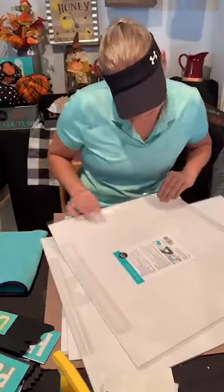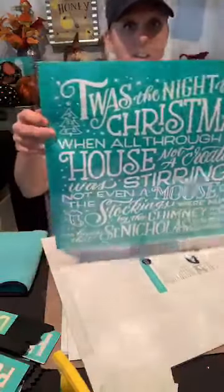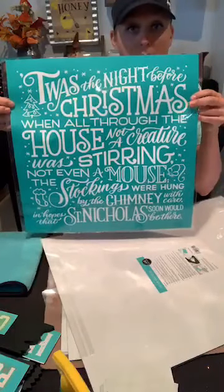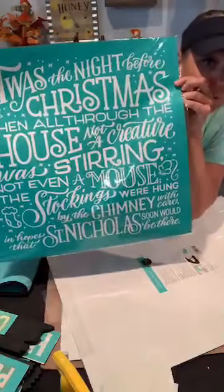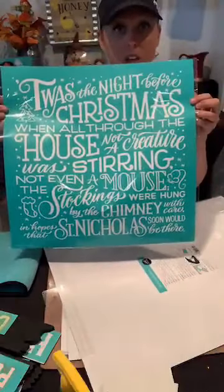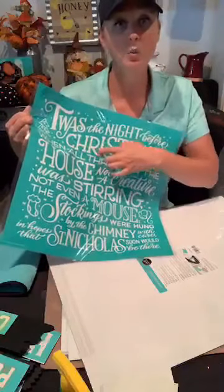Okay. Now we're to the big ones. I really cannot wait to do this. Oh, I can't get it all on there. It's so big. 'Twas the night before Christmas when all through the house not a creature was stirring, not even a mouse. Isn't that going to be awesome? I cannot wait to do this one. Can you just think about all the different colors you could do it in? Like the top line in green and then white and then red and silver. Oh, I'm so excited.